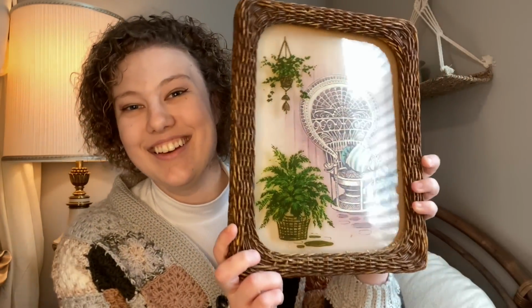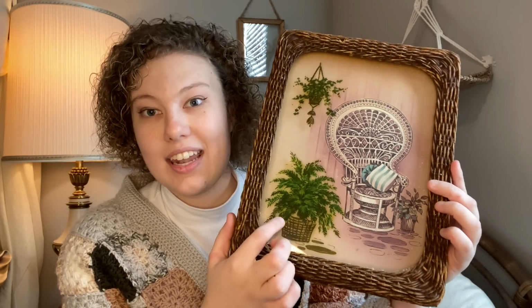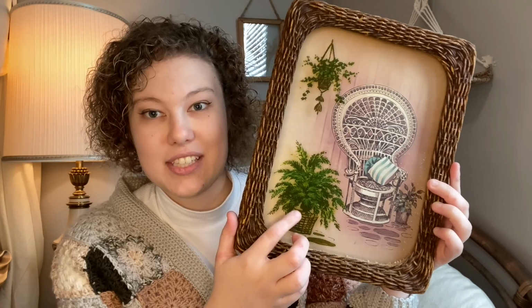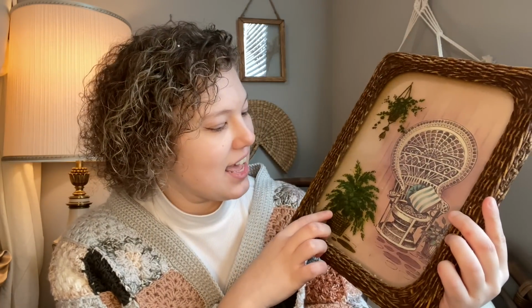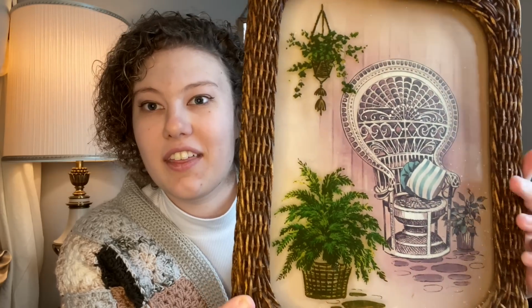Third to last find here, you can hear the glass clinking around, is this strange art piece. I thought it was really cool though. It's a wicker frame, and then this is glass, and the ferns are painted on, so it's 3-dimensional. Sorry if you saw the glare of the ring light, but then the peacock chair in the back. I thought that was cool, because of my Golden Girls aesthetic.